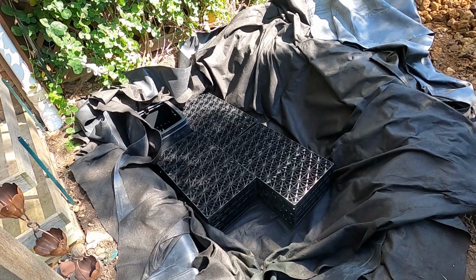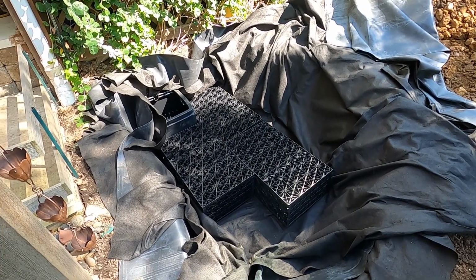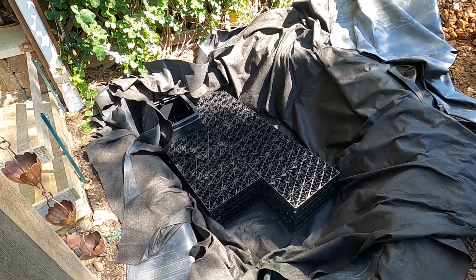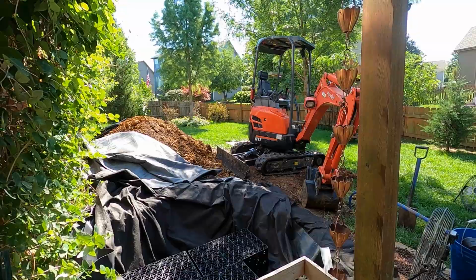This is what the guys were able to do yesterday. They have their aqua blocks all fit in on top of the liner. So all we have to do is add our cobbles, backfill this thing, get it all locked in place, hook up our pump and plumbing, and then we can start building our waterfall here.